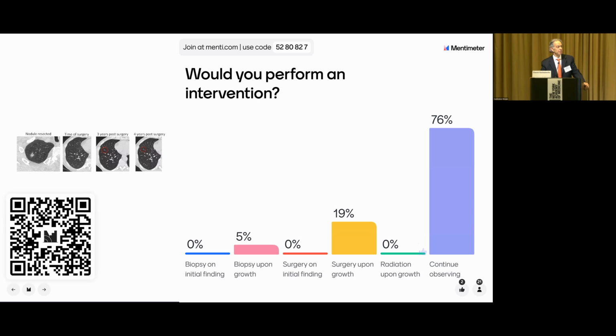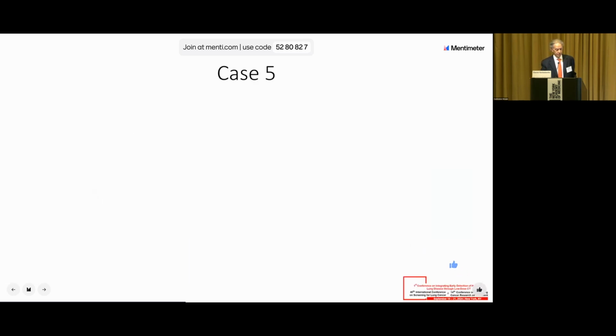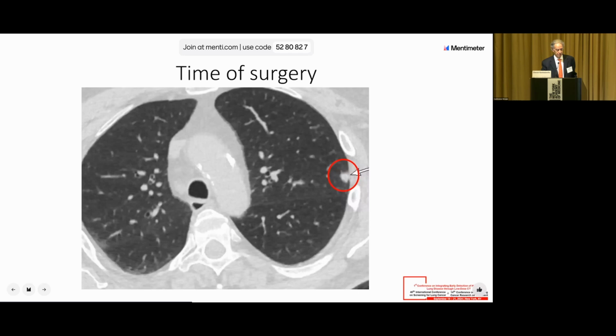Okay, so it seems that people are pretty comfortable following these. Okay, let me move on to see if we can show something else. Different type of case now.